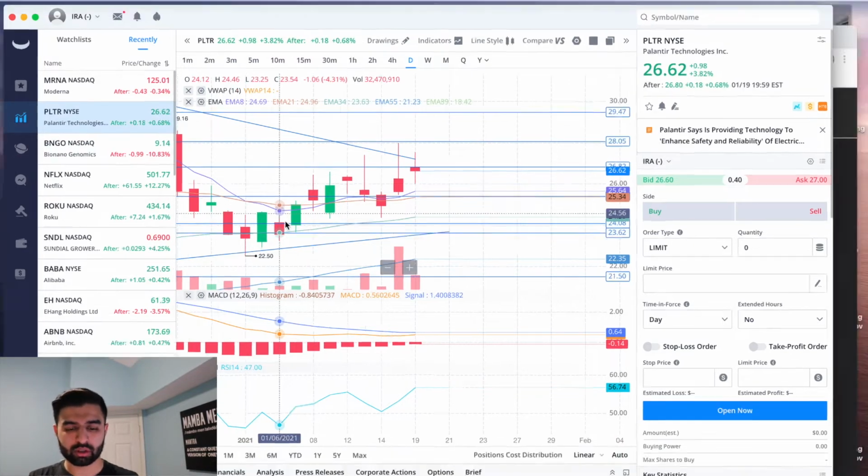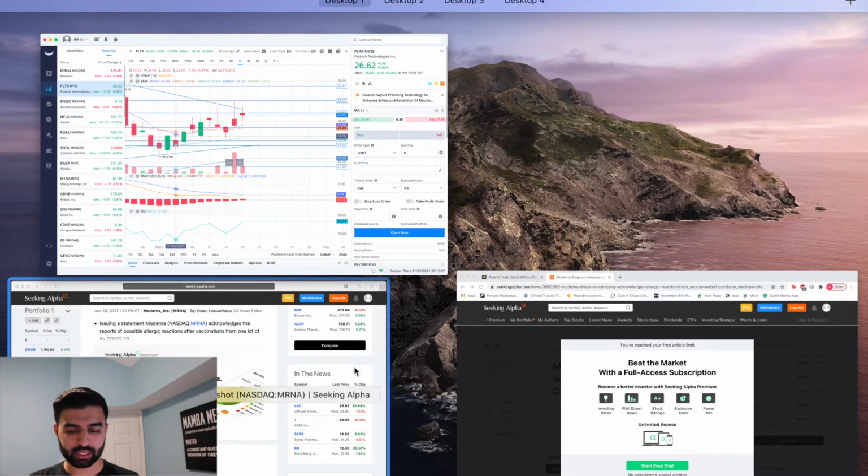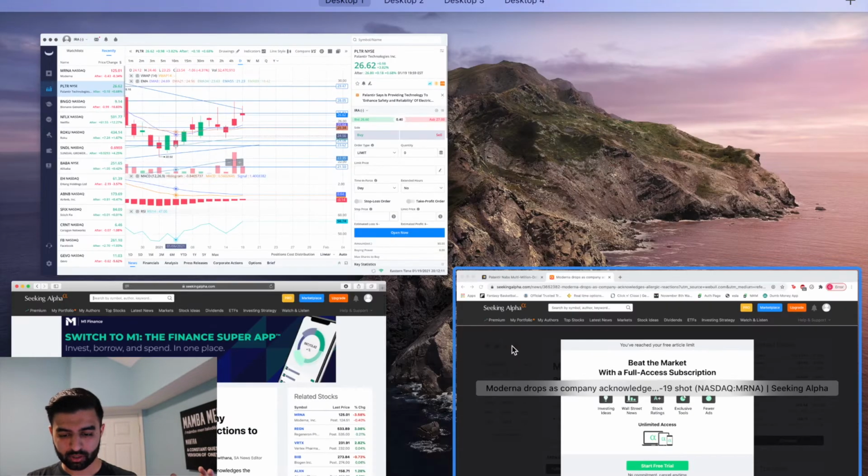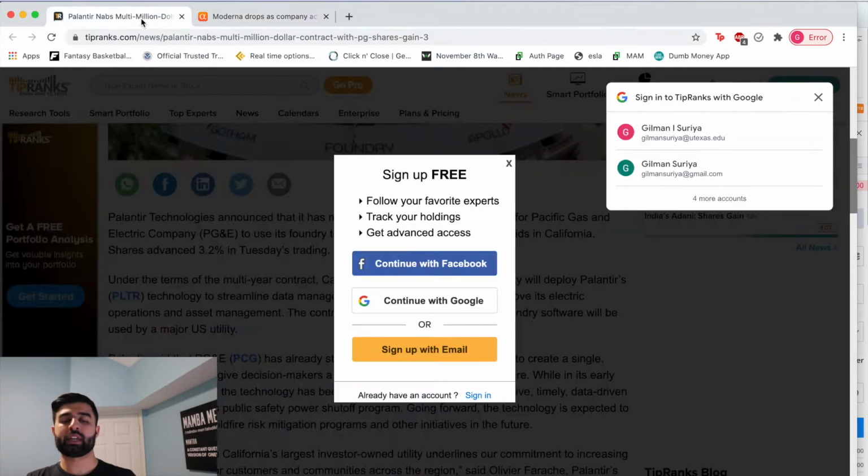Let's take a quick look why, and then we'll take a look at how the stock traded today, see if we can get a future kind of direction where the stock could be headed.